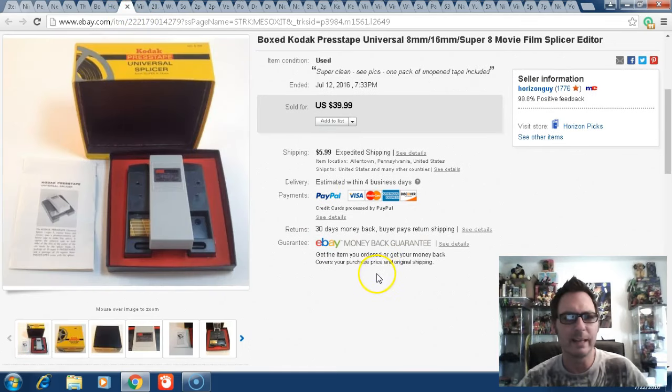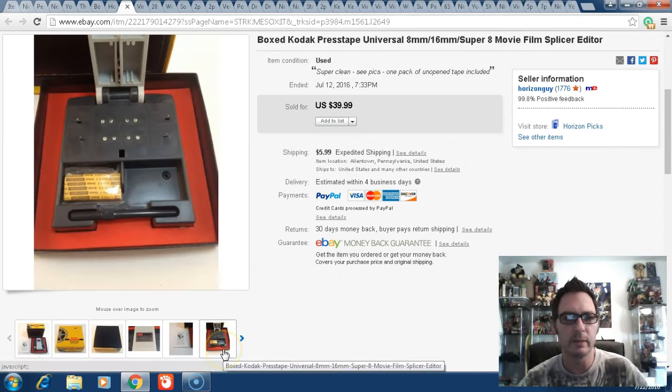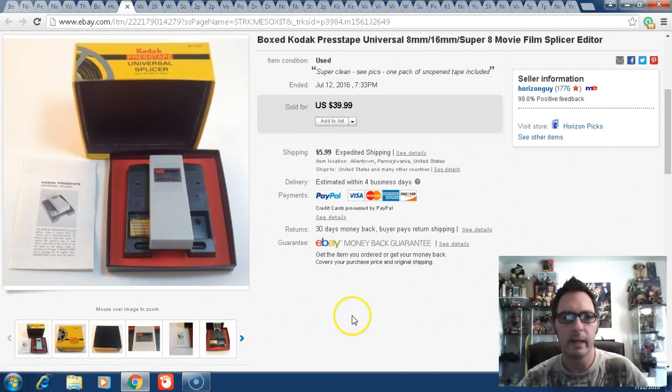This is about the second or third of these that I've sold. This is a splicer editor for Kodak. When you were splicing together your film back in the day, this did that. Again, it's a complete little set. It comes with the splicer and your tapes and the little tool there. And it's easy peasy to ship. I see these all the time. I actually have 2 more on deck.